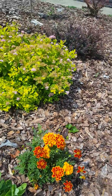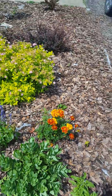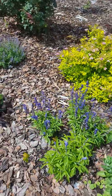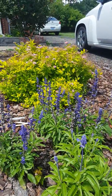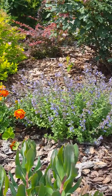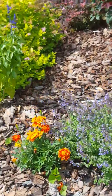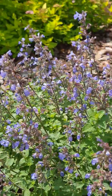But yeah, the marigolds, I couldn't find any of the ones that get bigger. That's the ones that I wanted, was the ones that get pretty tall and bushy. But oh well. There's that blue Victoria Salvia I was talking about. A favorite. Pretty clump of the catmint next to the orange marigold. You can just see those pretty blue flowers.